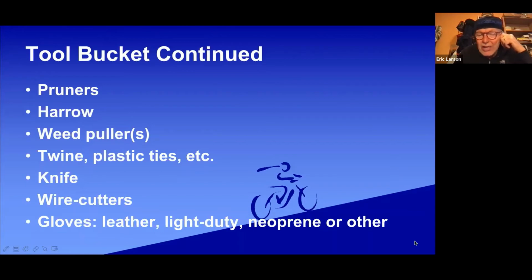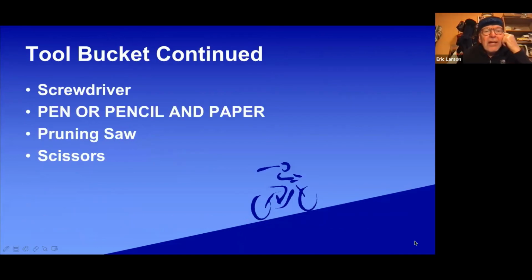So I have several kinds of gloves: leather for pruning roses, light duty for most everything else, and neoprene or other waterproof gloves for dealing with poison ivy, or if I'm using fish emulsion, I'll put on a neoprene glove on the hand that needs it. Screwdriver, always a good thing. Pen or pencil and paper.